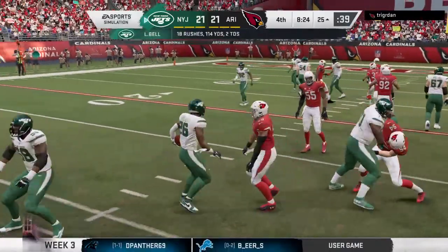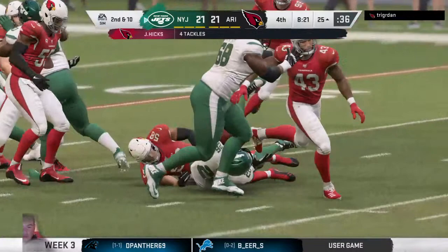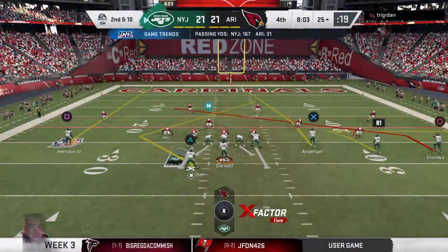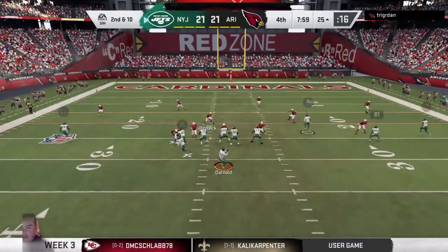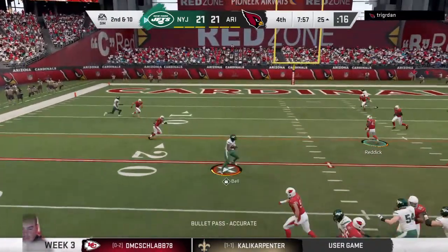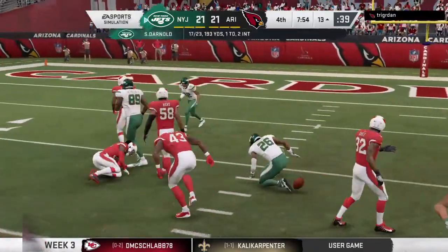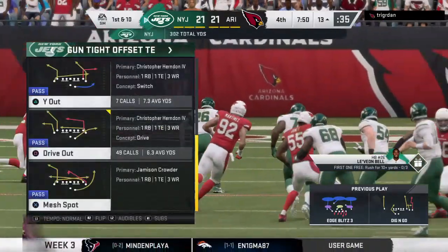Bell running on first down, but he's going to get back to the line of scrimmage, and that's it. No gain on the play. It'll be 2nd down. Looking to throw on 2nd down, Darnold, that's complete. It's Bell. And they're going to have another first down as the tackle's made here at the Cardinals' 13-yard line.